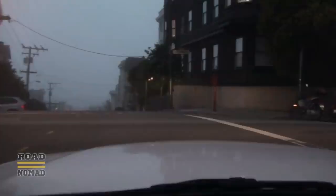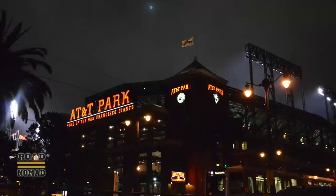We'll be back here. Up the hill we go! As night falls, we continue driving around. We pass once again by Chinatown. Then we stumble upon AT&T Park, under the moonlight, just at the end of a Giants game.